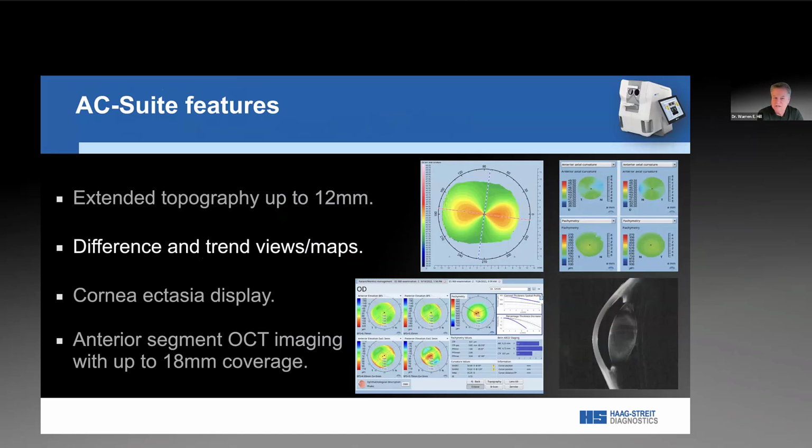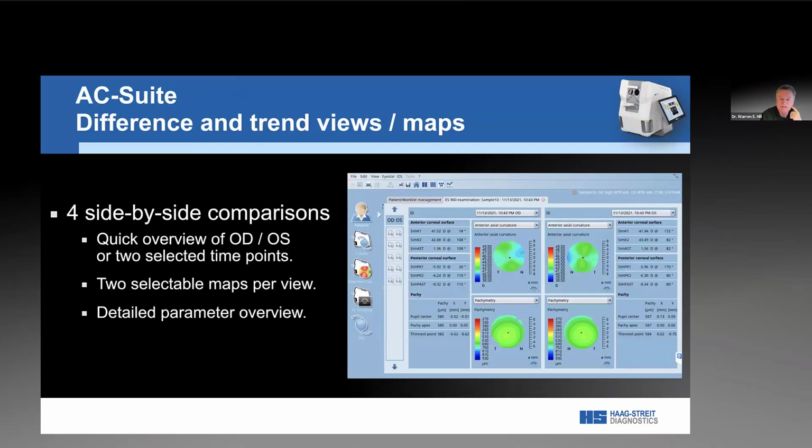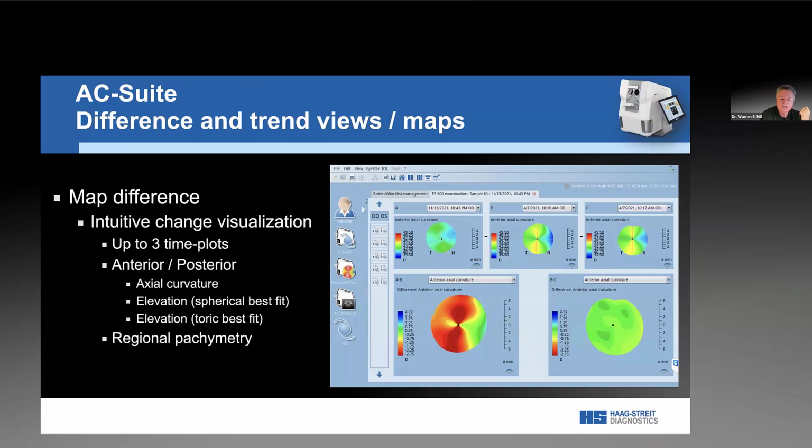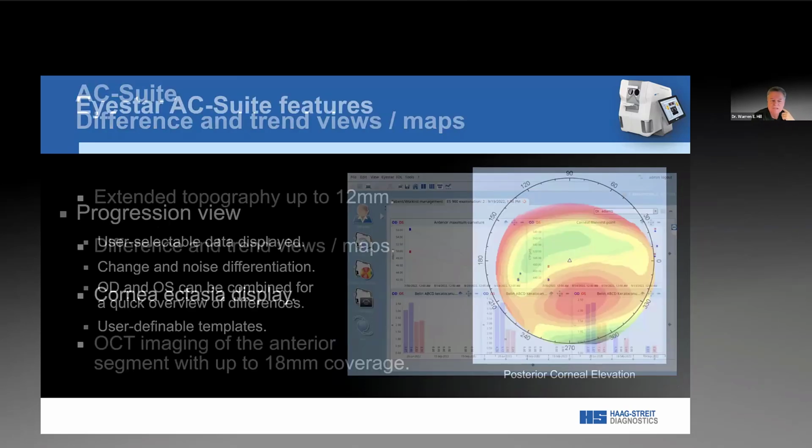And again, we're not going to spend a lot of time on this, but we can do difference and trend maps, and you can set them up any way you want so you can track things over time. And this is especially important for things like keratoconus, where we're looking for progression over time. And it can be set up in a whole different number of ways. So if you see a lot of keratoconus patients, this can be very, very helpful. And you can track things and graph them over time.